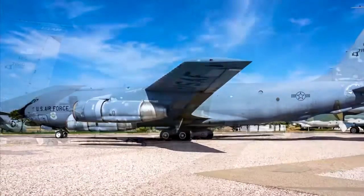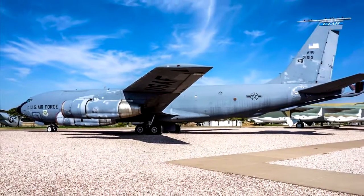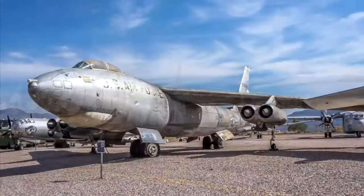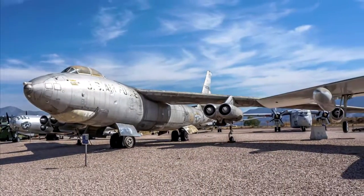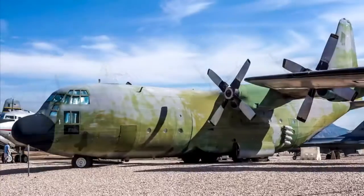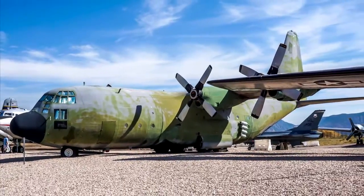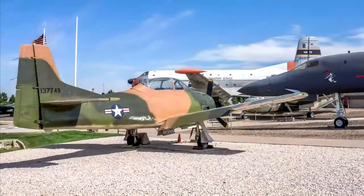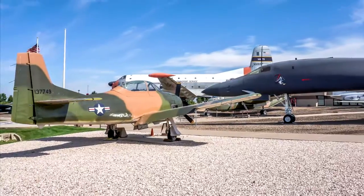Many of the aircraft on the outside show extreme signs of weathering because of their many years of exposure to the elements in Utah. You will have the privilege of seeing flying machines from many different eras. You will see everything from the reproduction 1903 Wright Flyer to the B-1 Bomber.